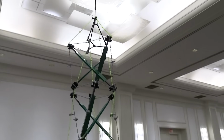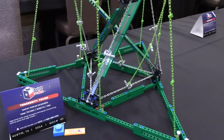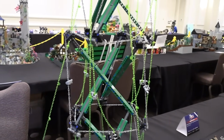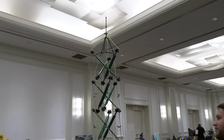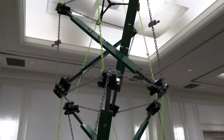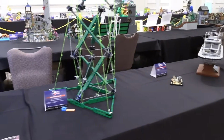And if you remember the Tensegrity craze from 2020, we covered it on Beyond the Bricks for some amazing builders. This takes it to new heights, quite literally, with the Tensegrity Tower. And it's just a massive tower using the principles of the Tensegrity towers that we've covered in the past, and just goes higher and higher here. This thing is probably about 6 feet tall if I had to guess. So very impressive.